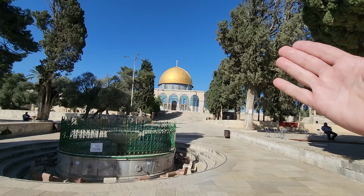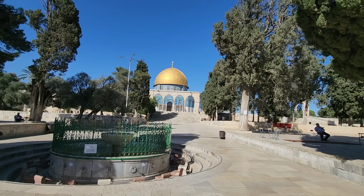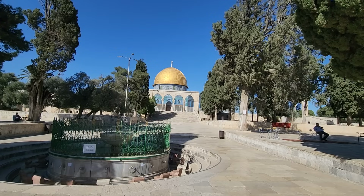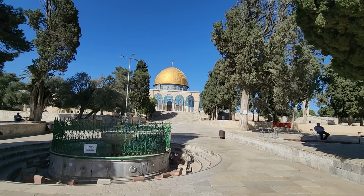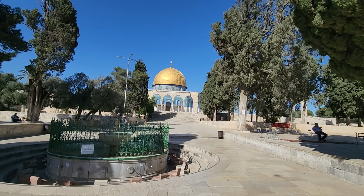But you can see the most beautiful building in Jerusalem, the Dome of the Rock. This is where Muhammad ascended into heaven, but it's actually on top of the place of the Jewish temple, and we're gonna climb it soon.